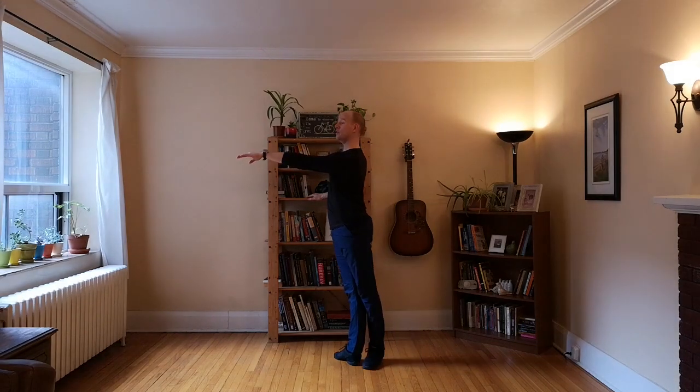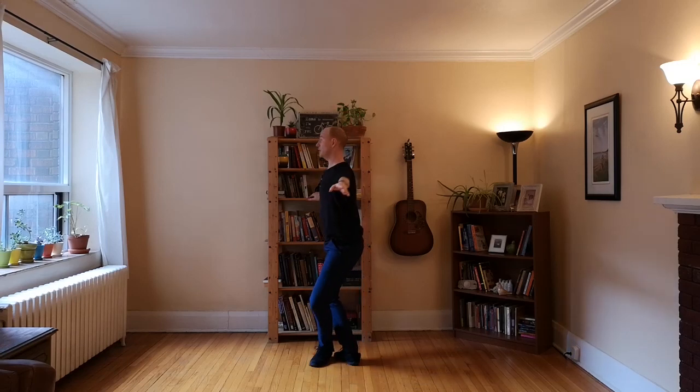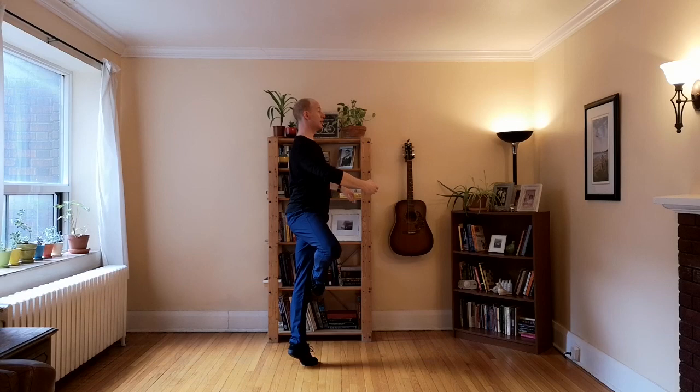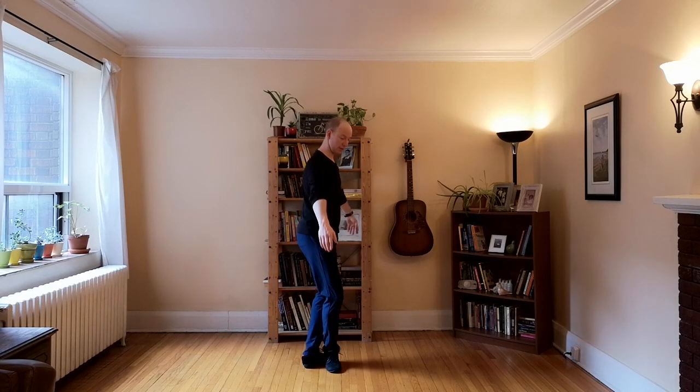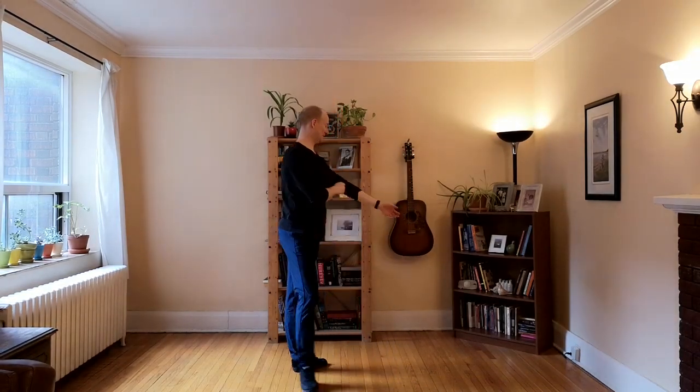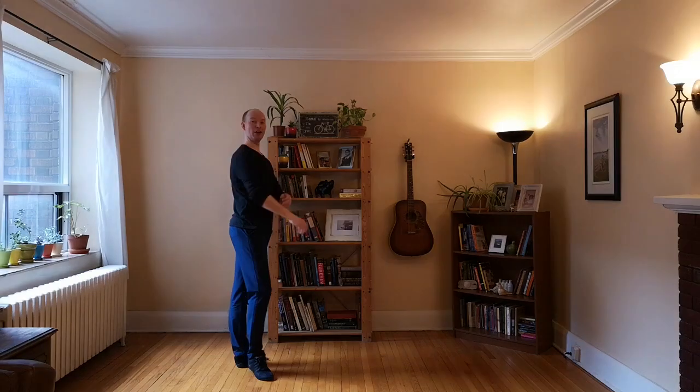Tendu, close, three grand battements. Then tendu one, plié two, turn three, lift four, stay five. Six and seven, eight. And then we'll do a little center. Sound good? Excellent. All right, here we go.